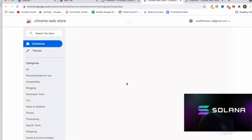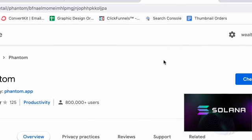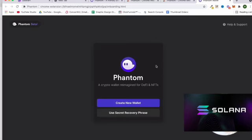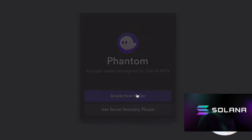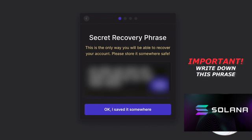When you get to Phantom's website, you'll see something like this. You'll need to click add to Chrome, and you're going to add this browser-based Phantom extension. Then you're going to want to create a brand new wallet, and it's going to give you a phrase that looks just like this one right here. It's really, really important that you write down this phrase. If you don't write it down and you ever lose your computer or lose access to this wallet somehow, everything's lost. This is kind of like your backup password.